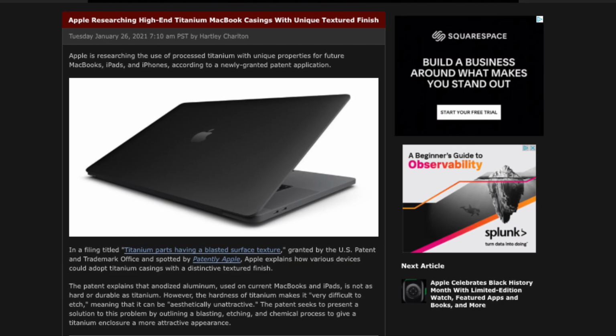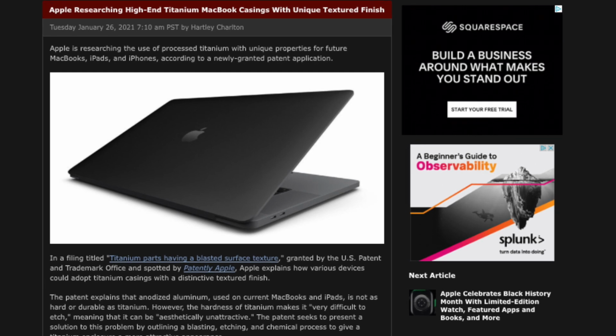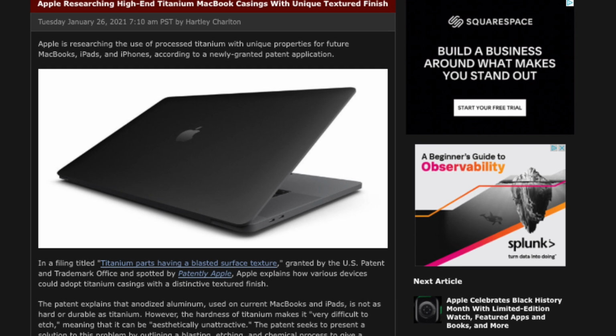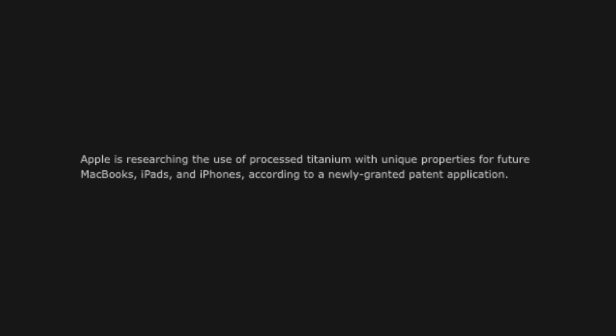Right, the first report I want to delve into is a patent that Patently Apple noticed regarding a future titanium version of the MacBook Pro. So in their words, Apple is researching the use of processed titanium with unique properties for future models. You see, this is the issue with titanium. It's a very durable material, it's way stronger than aluminium, but it is hard to etch, and so it's basically going to make the MacBook look incredibly ugly.